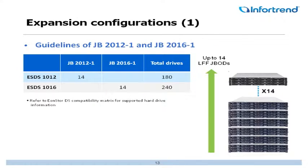And we do that depending on what fits best inside of your organization, your company, and what you're trying to get accomplished. So if we were taking a look at the 12 bay units, and we wanted to expand out with the 12 bay JBOD, we can actually add 14 of those to this unit, giving you a total of 180 drives. Or if you were doing the 16 bay and you wanted to scale out with the 16 bay JBOD, we can do up to 240 hard drives there. So again, it's really about what your business needs.